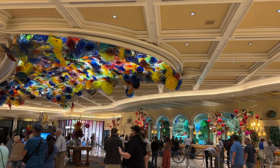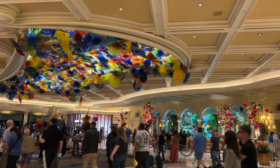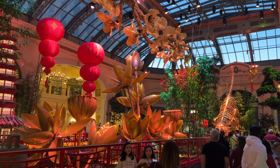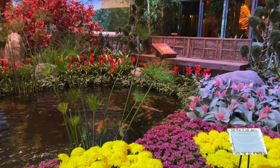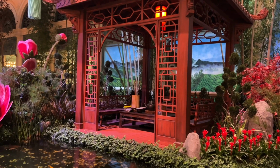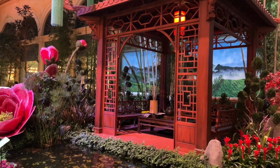My next place was the Bellagio. Something that I wanted to see in there was the Bellagio Conservatory. It's this really big decorated garden, and apparently every season it changes. So if you do decide to go back in a few months or so, it's gonna be a different sight to see. So very cool.